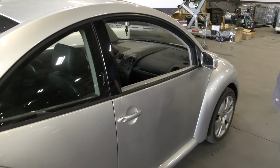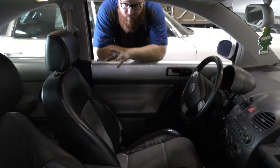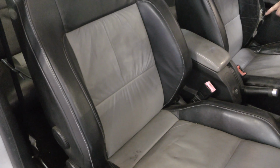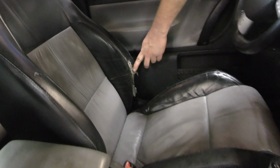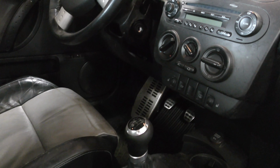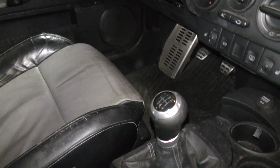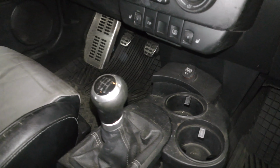Let's take a look at the interior. This has the Turbo S only two-tone seats, which is platinum color and also a dark gray. This side does have some wear, like typically they do on all these Beetles, from entrance and exit constantly over and over, but otherwise the seat's in good shape. It has the infamous 6-speed transmission that's only on the Turbo S, and it works flawlessly. All the gauges and everything, the radio works.